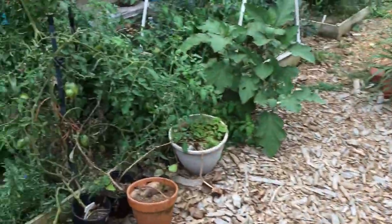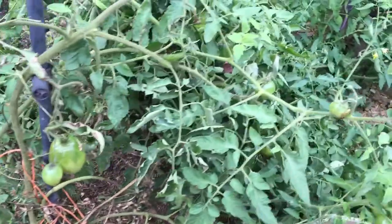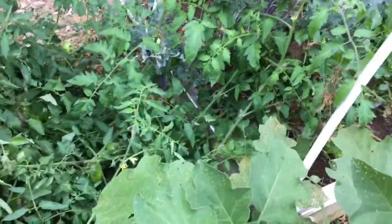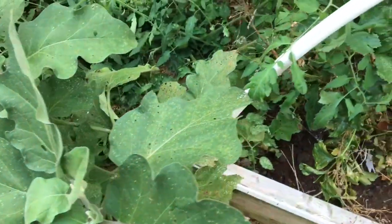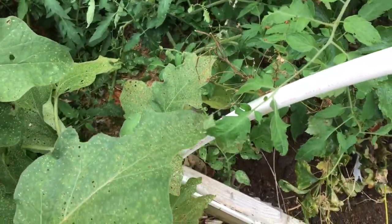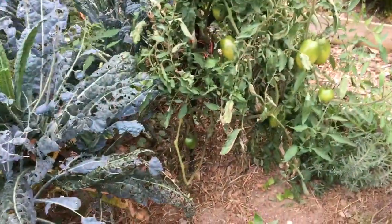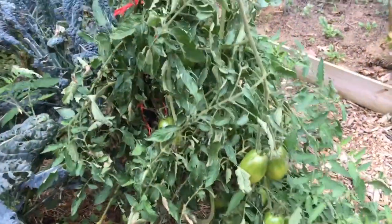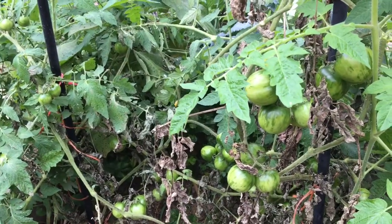You can see there are a ton of tomatoes still on the vines. And the eggplant, I don't know if he'll end up getting any more maturing, but he's still got a couple little baby fruits on him. And more tomatoes. And then I've got tomatoes in the back as well. Again, just more tomatoes. So many tomatoes.